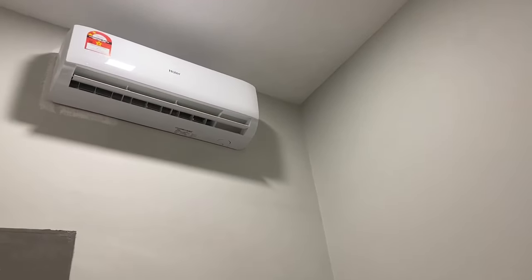We chose the brand Heyer because we just wanted to test it out. This is the only Heyer in the house, so we're going to compare maybe what people said just now between the aircon brands, and we'll decide on the final. I think we're going to get two more aircons, something like that? Yeah, one for the craft room, another for the other guest room. So we're going to try that out.